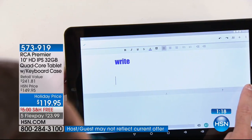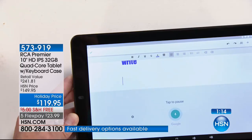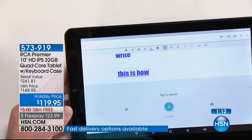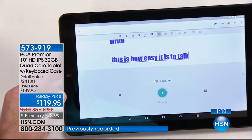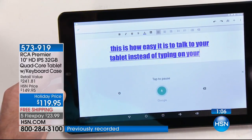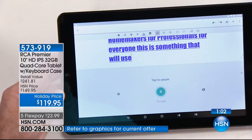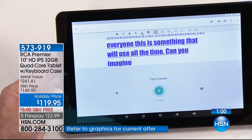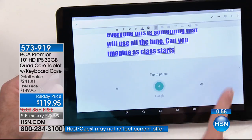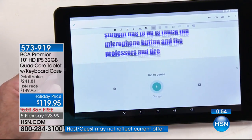Even better, though, I only have a second to do this, but you see right down here, it looks like a microphone. I'm gonna press the microphone. This is how easy it is to talk to your tablet instead of typing on your tablet, period. For students, for homemakers, for professionals, for everyone, this is something that we'll use all the time, period. Can you imagine, as class starts, all your student has to do is touch the microphone button and the professor's entire lecture is going to be typed out, period.